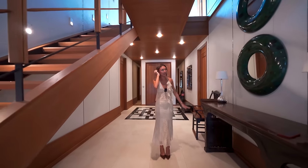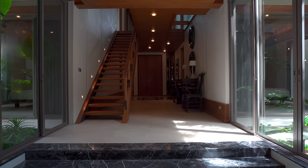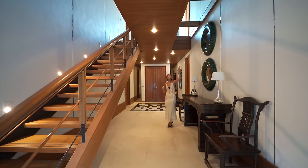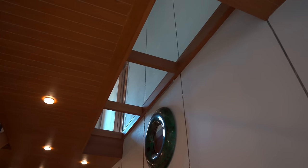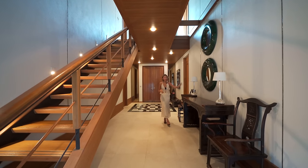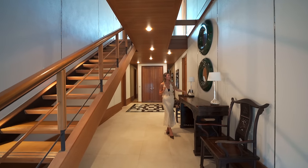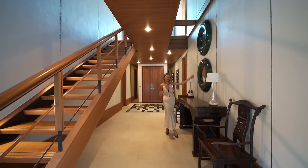On my left-hand side here, I really like this space. It's so geometrically pleasing. You have the stairs that take us up onto the 2nd floor. On my left-hand side here is actually the glass floor from the top floor right there, so you can see through. Right below it, we have this antique table right here to put all your keys right when you come into the home. A beautiful art piece right here that actually doubles as a mirror.